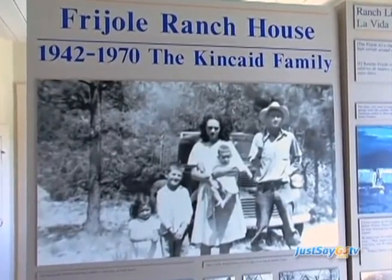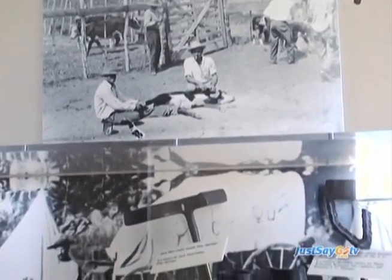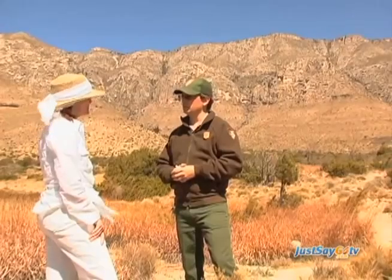They were pretty self-sufficient. In the 40s, there was another family that lived there, and they took up cattle ranching. They were the ranch foreman for an individual that owned the bulk of the park that operated as a working ranch all the way up to the park opening up in 1972.